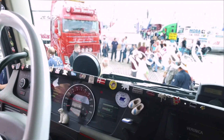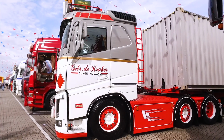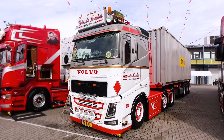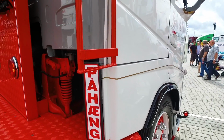Angelo started driving trucks in 1992 and formed his own company with his two brothers 9 years ago, transporting mostly containers within Germany, France, Belgium and Holland. Angelo likes these kind of flat roof cabs as they remind him of the kind of trucks that were around when he was growing up.